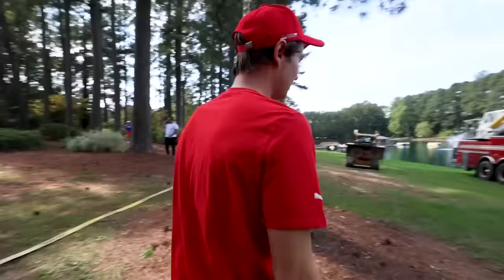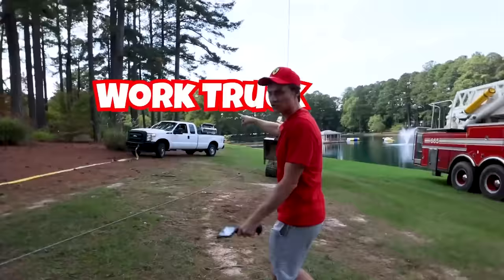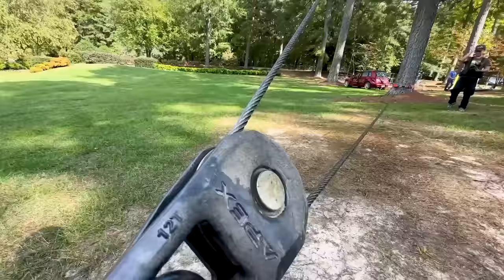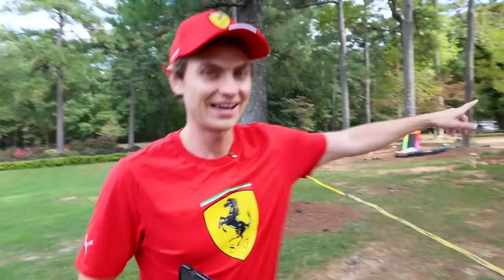Behind me, we got the fire truck. We got the skid steer. We got the work truck. We got the monster trucks. We got all the toys out. We have a crazy pulley system here in order to pull this off, and we're about to start our first test. But let's start our engine. Let's get started, because Matt can't wait another minute.